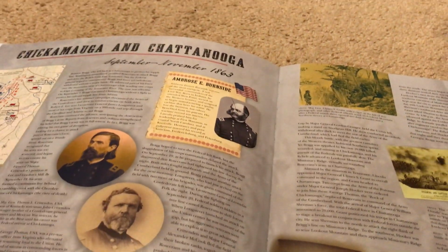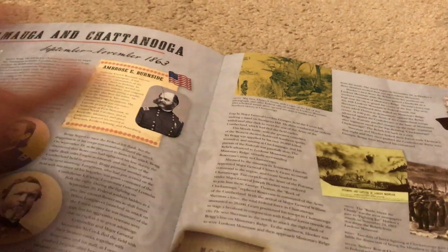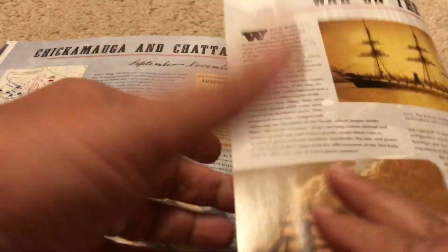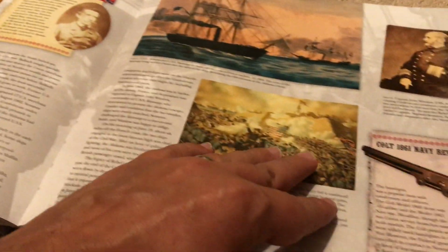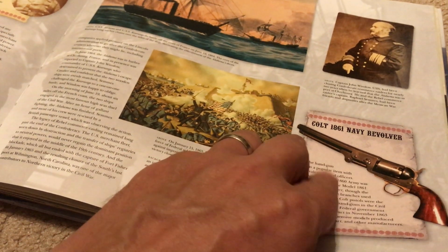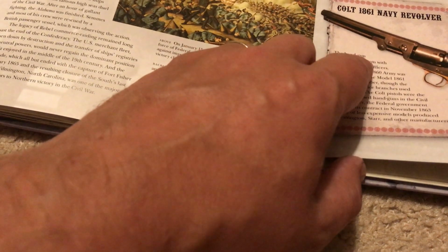We get to Chickamauga and Chattanooga. We're getting towards the end of the war. Burnside again. A Sharps carbine. If you've seen the movie Quigley Down Under, he uses a modified Sharps rifle. War on the High Seas again. Colt Navy, famous pistol. Wild Bill Hickok, Carradines. A lot of Clint Eastwood movies. This is the weapon you can choose. It's a very cool looking pistol.